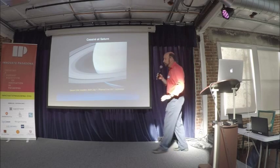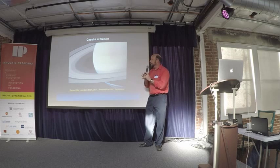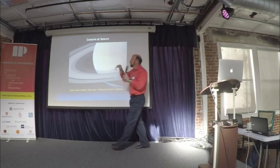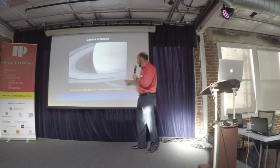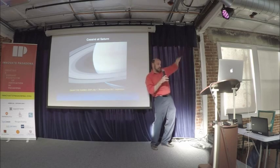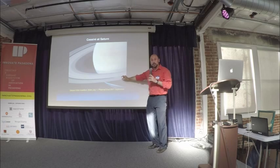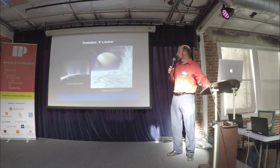On to Saturn. What people don't realize about Saturn, Saturn's huge. No, really. If you bring Saturn to the Earth-Moon system and have this side of the ring touch the Earth, this side would touch the Moon. So the next time you see the Moon at night, just picture that it's this ice field that goes all the way up to the Moon. But it's only like 100 feet thick. So what we want to do is study the Saturn system.